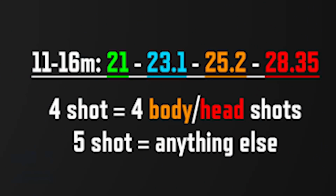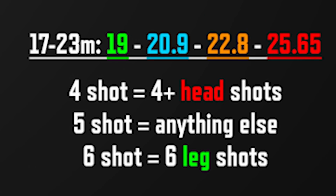From 17 to 23 meters, to hit a 4-shot kill, all 4 shots would have to hit the head, no exception. That is the only way you can get a 4-shot kill at this range. Super hard, basically impossible, especially considering the recoil of this weapon. So the thing you're most going to be getting is a 5-shot kill, but you can get a 6-shot kill if all 6 of your shots do hit the legs.